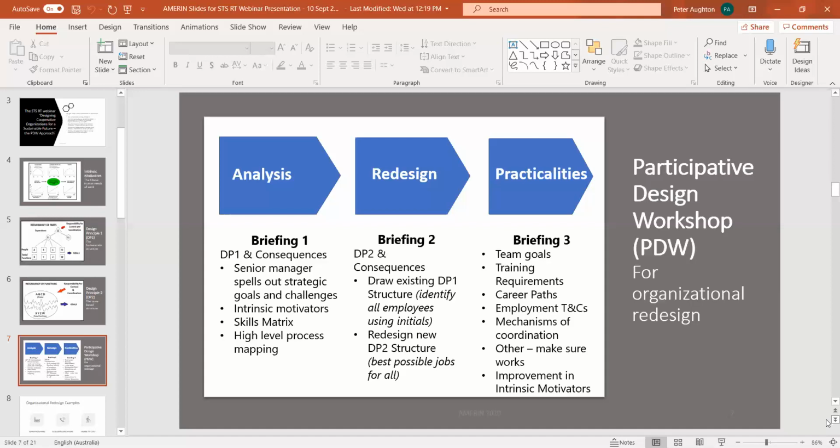And normally we have a terms and conditions group working in parallel with the transformation group that we've trained up to do these participating design workshops.